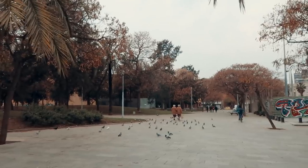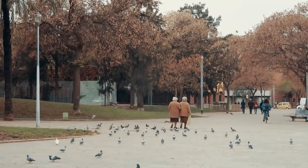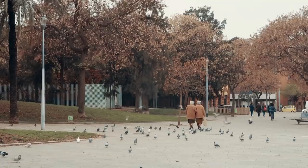Oh my god, the two cutest grannies and all the pigeons, for some reason, are so drawn to them. It's like the pigeons are following them home. Why?